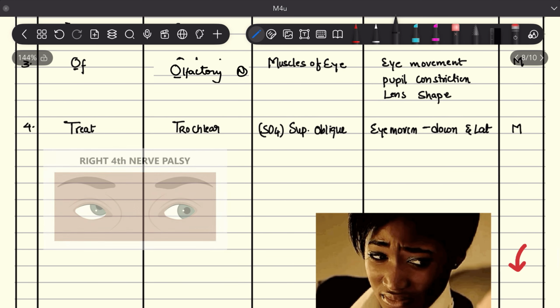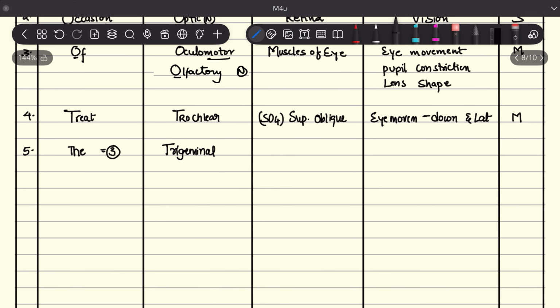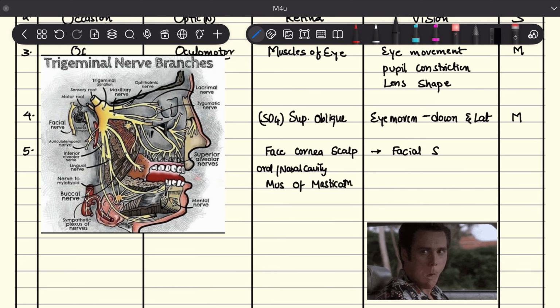and the fifth cranial nerve, which is the trigeminal nerve. It supplies the face, cornea, scalp, oral and nasal cavity, and muscles of mastication. Functions of this cranial nerve are facial sensation and mastication. So it is a mixed type of cranial nerve.